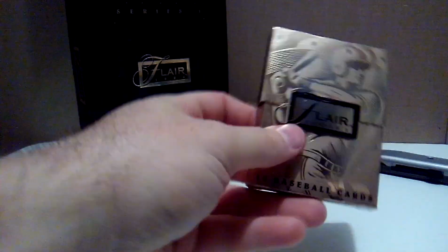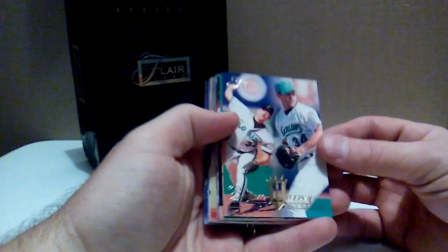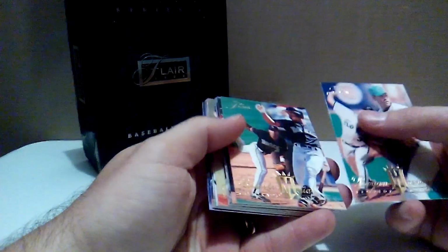Handful of packs left here. Let's see if I can pull that coveted Chan Ho Park rookie card. Another Brian Harvey there. You're getting a good taste of the duplication here. I paid $15 for the whole box, so it's not like I invested heavily in it, but the cards are really nice, and gotta love that packaging.